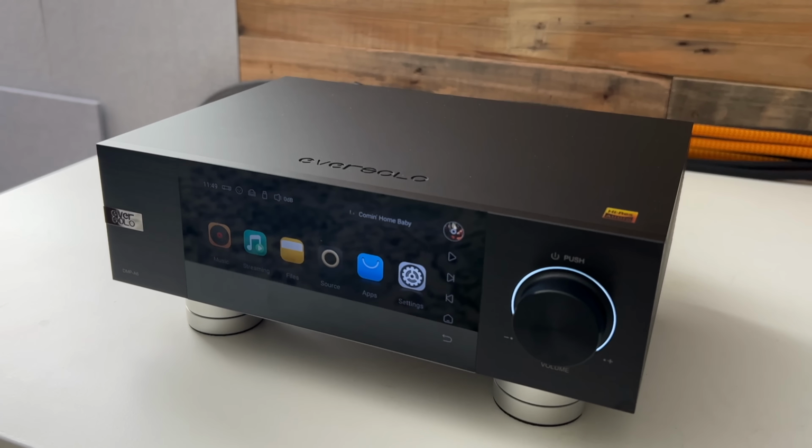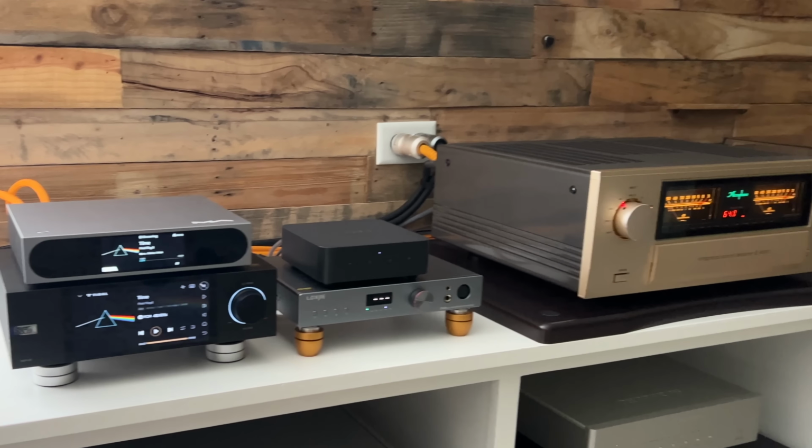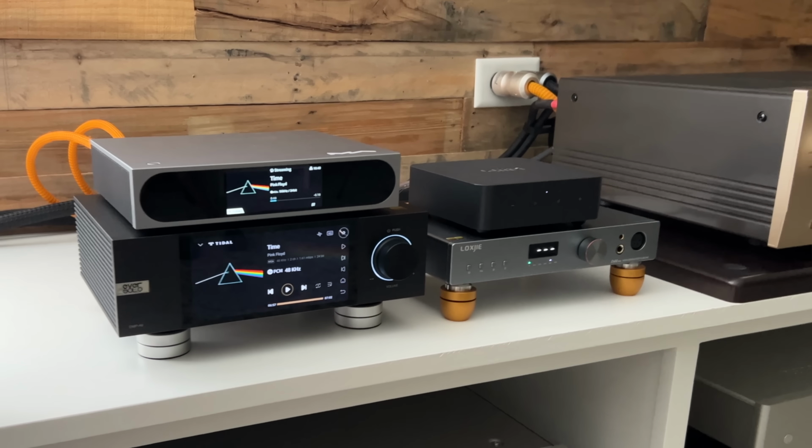Another thing is, if you want a one box solution, meaning you don't want to have an additional music server, then EverSolo DMP-A6 is another great choice, because you can add an internal storage drive that you can put all your music in. It can take up to 4 terabytes of storage, so probably it will cover most cases. The app really needs to improve in terms of browsing through internal storage, because it can be lacking, and the features and playlist creation and everything can be a little bit time consuming.